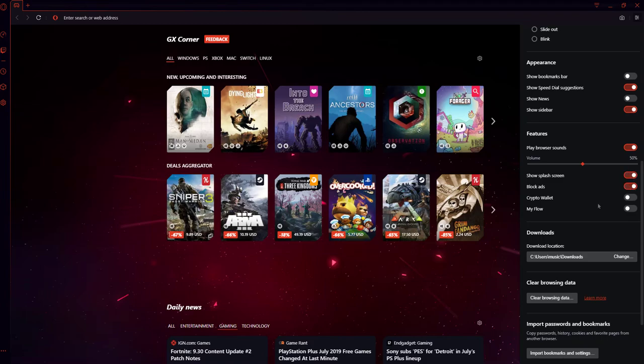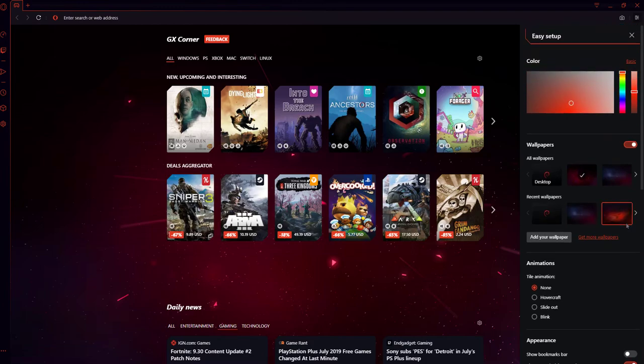You can turn on the ad blocker, MyFlow, which if you have a link on your phone, whether it's Android or iPhone, if you're using the Opera Touch browser, you can send that link to your desktop, or vice versa, send a link from your desktop to your phone. It's really, really handy. And I mean, it's really awesome.